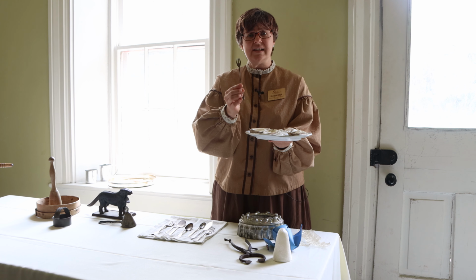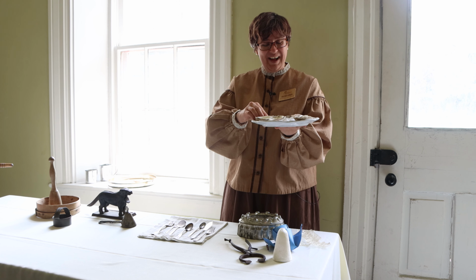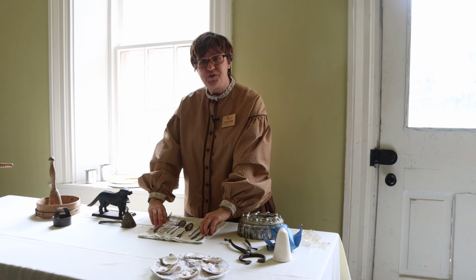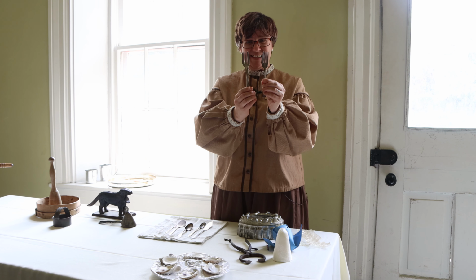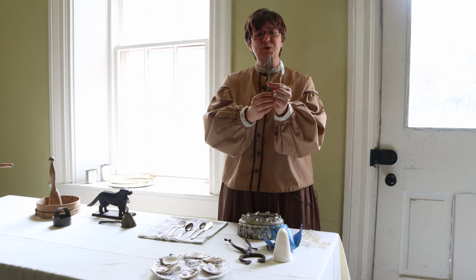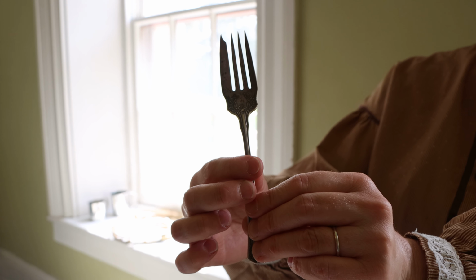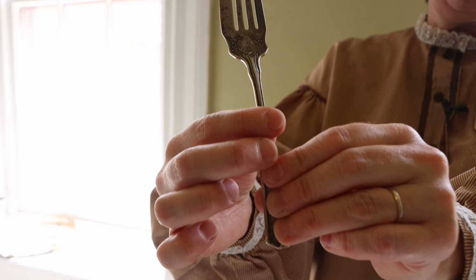You would never use this to eat your salad. You would never use this to eat your meat. This is your oyster fork. And so this is where it gets interesting, because I've got two forks that look almost exactly the same, but they're only slightly different. And one is heavy, it's got two thick tines on the end. This one is just ever so slightly heavier than other forks and the forks we use today most of the time. And this is your meat fork.